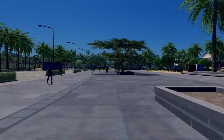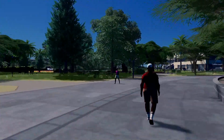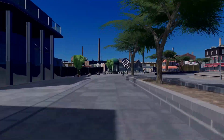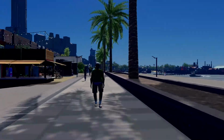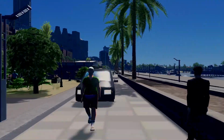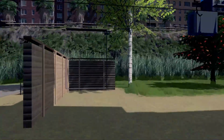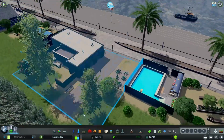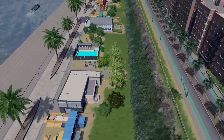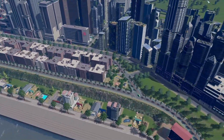I really like backing up the parking lots on a pedestrian road. It just makes a lot of sense to me. And here's one of our new outdoor malls. I love this view too. What a great boardwalk. And these cafes are so cute. Got the little tables and chairs. Oh, so pretty. All the new stuff that we got, and all these little parks.